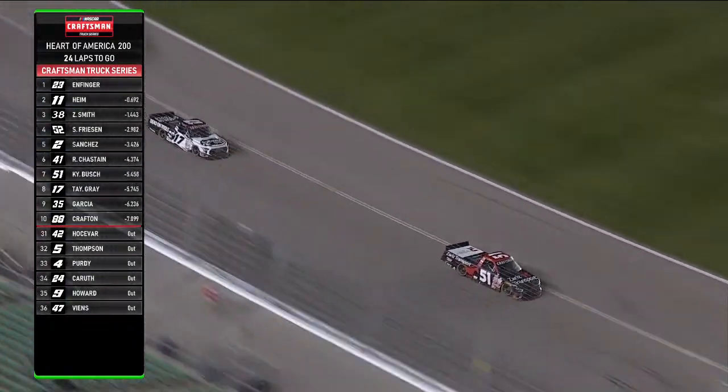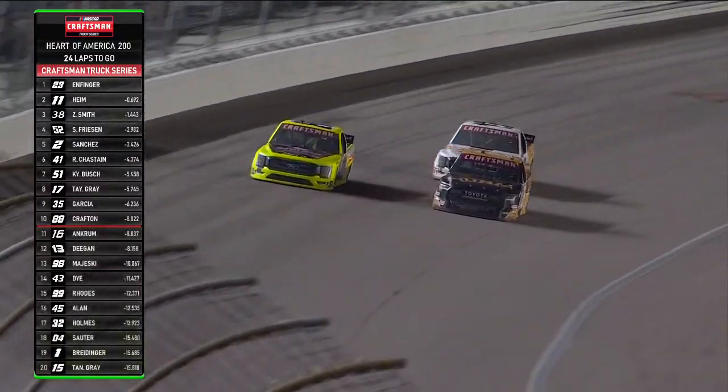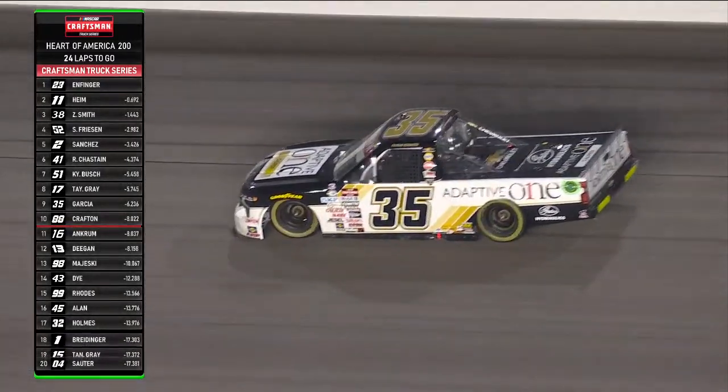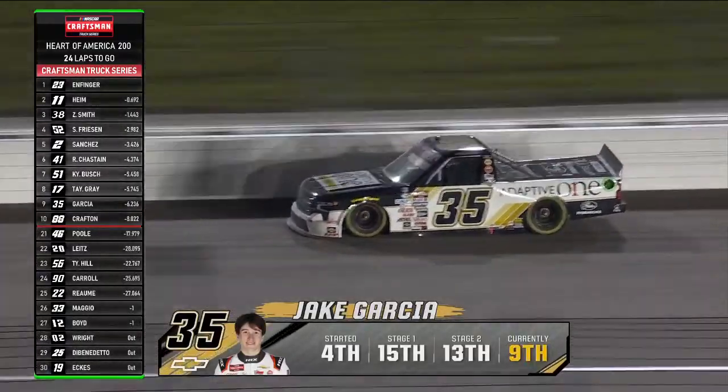I like it. Hey, right behind them, let's show some respect to Jake Garcia, who's in the top 10 once again. And here's Haley Deegan racing for a spot just behind Jake. Tyler Ankram's in that mix as well. Jake's doing a nice job again.